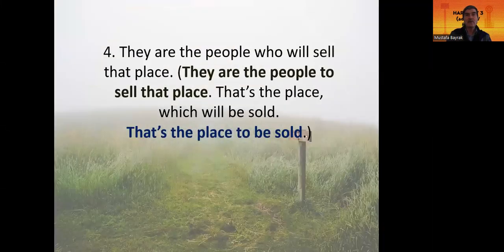Okay, four. They are the people who will sell that place. They are the people to sell that place. That's the place which will be sold, or that's the place to be sold. They are the people to sell. Active. This is the place to be sold. Passive. As passive infinitive. They are people to sell. Active infinitive. That's the place to be sold. Passive infinitive.